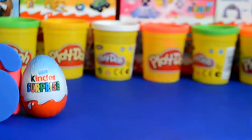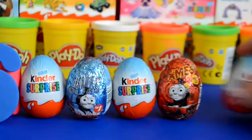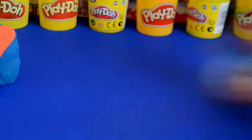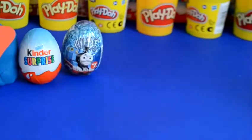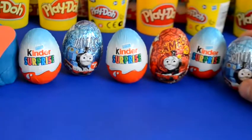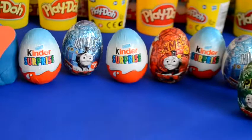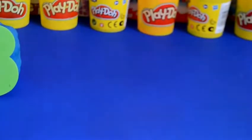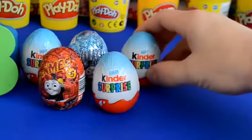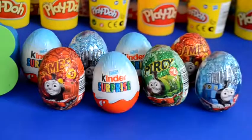Number 6. Here we have a Kinder Surprise egg, Thomas and Friends surprise egg. And here we have 6 surprise eggs in total. Number 7. Here we have 7 surprise eggs, Kinder Surprise, and Thomas and Friends. 7 surprise eggs. Number 8. Here we have 8 surprise eggs, Thomas and Friends surprise eggs, and Kinder Surprise eggs. 8 surprise eggs.